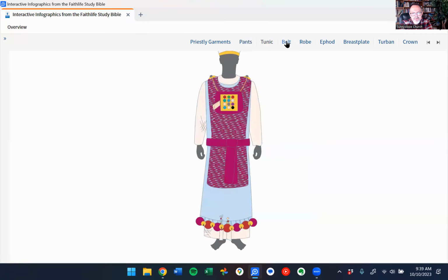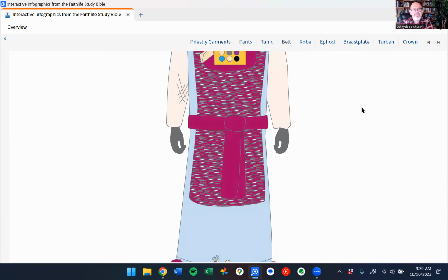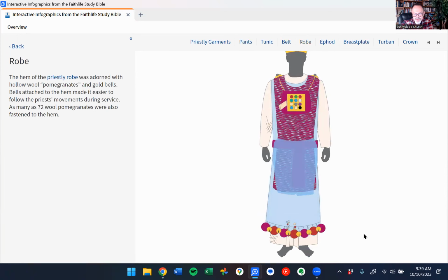The priest would wear a belt around the outside. That's not, I don't think, anything all that earth-shattering. That probably didn't have any major significance, at least spiritually speaking. Most likely it just served to keep the tunic on and then the robe on. The robe is that outer portion as well. What I want to show you about the robe, I can get my mouse.